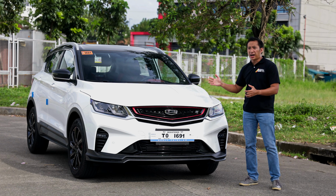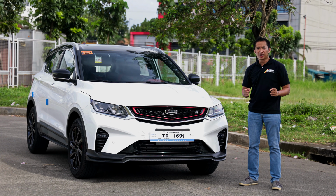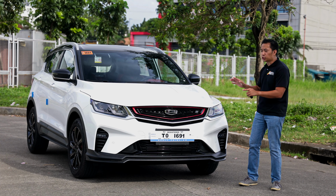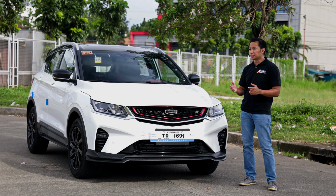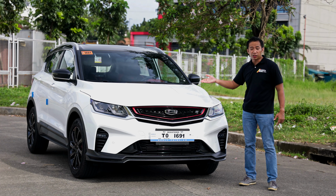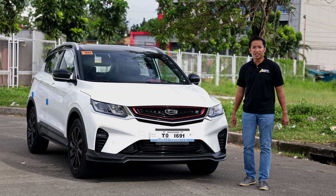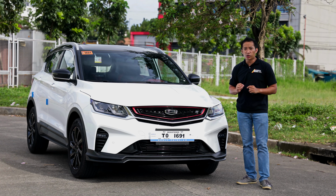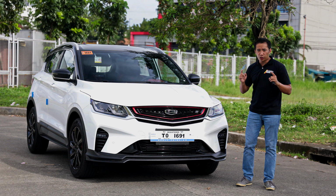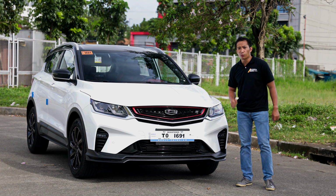It's like you're trying to buy a birthday gift for a man who has everything. It is that tough. Still, those added convenience features are enough to keep the Coolray Sport Limited at the top of its game. Plus, the fact that you only add 20,000 Philippine pesos to get those features, I believe that it's a pretty good deal. Now, considering that there are only 1,000 of these units available locally, if you want to get one for yourself, you better talk to Geely Fairview quick and snag one of these.